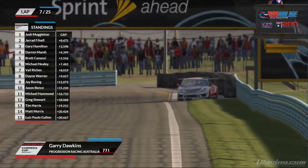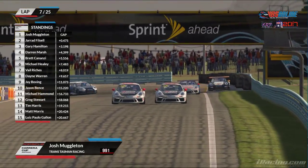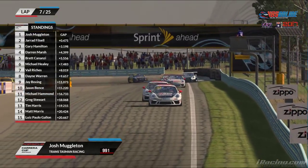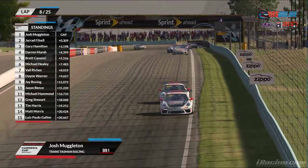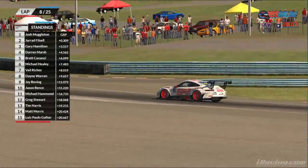Jared Philsell last time by actually. Oh, I don't know if we saw that on camera. Josh Muggleton right out sideways out of the last corner. Last lap Muggleton pulled 2 tenths on Philsell, but now Philsell's pulled it back. So these guys are rubber banding a little bit.